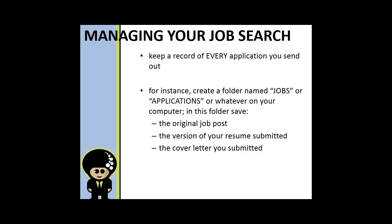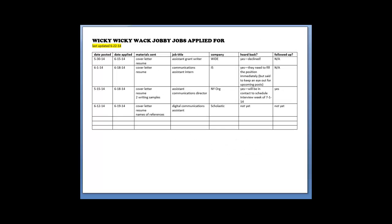You might, for instance, document the date the job was posted, the date you applied, the materials you sent, the title of the company or organization, and whether or not you heard back or followed up. This makes the job search process much more smooth. If you're moving laterally or you're only applying for 1 or 2 really specific jobs, you might not necessarily need to do this. But if you're juggling a handful of different applications, this is a great system.